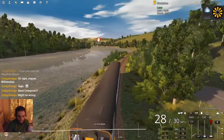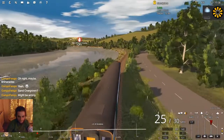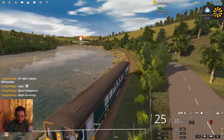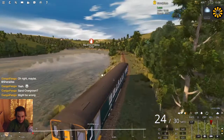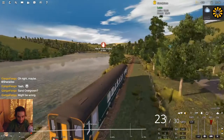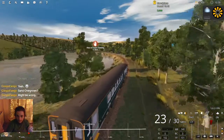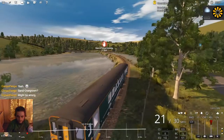Actually, wait, the signal's red. Alright, that's why I need to stop over there, probably. Yeah, this time I saw it. Right, so we have to arrive at Sand Place in 3 minutes. Should be doable.